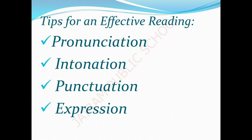The next tip is punctuation. When you find a punctuation mark in the passages, you have to read according to it. Act according to the comma and also the full stop and other punctuation marks. When you find a quoted sentence, a direct speech sentence, read it as it is. That I will be explaining in this session.